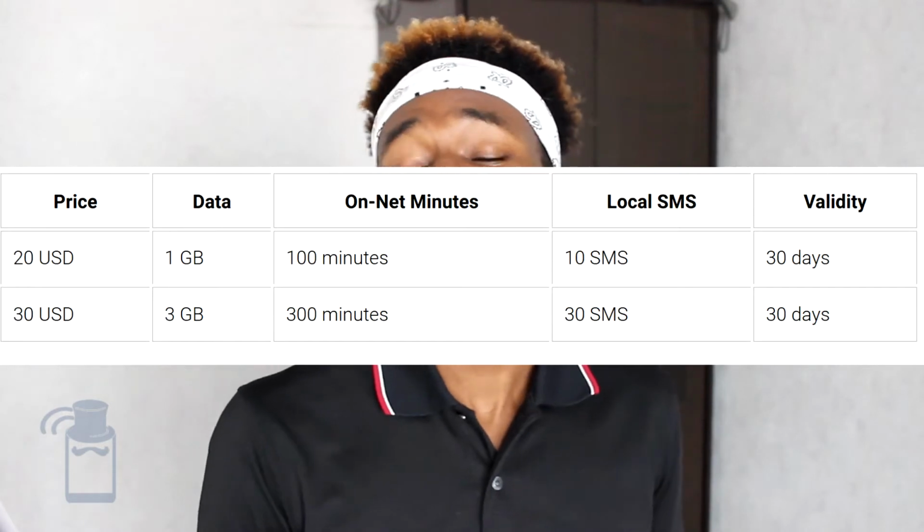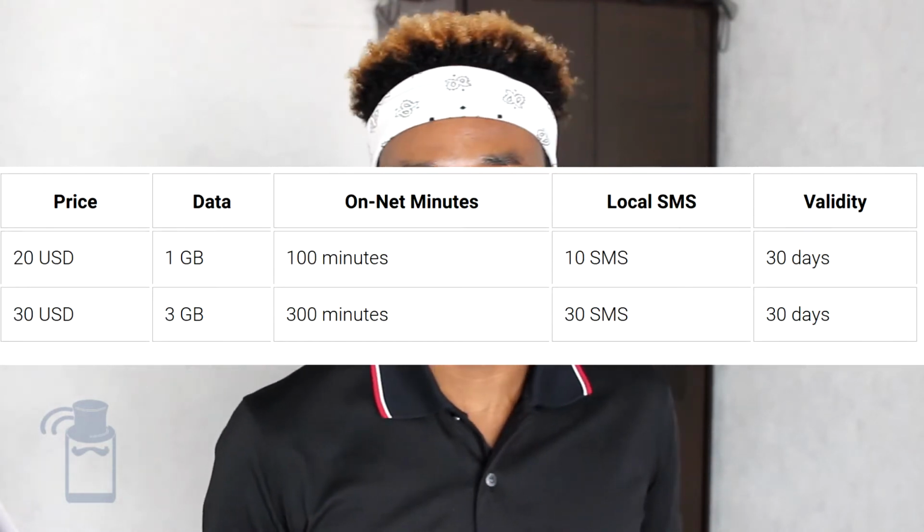If you go with UTS, you will get 20 ANG in credit. You can also get yourself a tourist SIM card when you go with Chippie. In fact, the salespeople will probably try to sell you the tourist SIM card instead of their regular SIM card if they know that you're a tourist, so be aware of that. They come in two variants, which I'm showing you on the screen, with some data, on net minutes and local SMS. And Digicel does not offer any tourist SIM cards, so that's why I'm not mentioning those in this video.